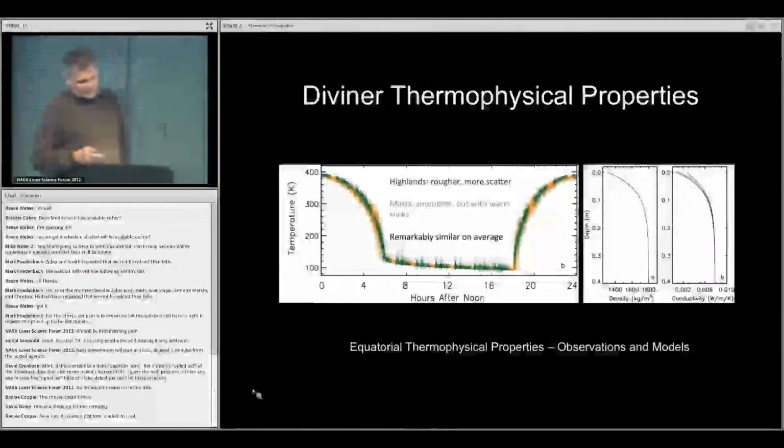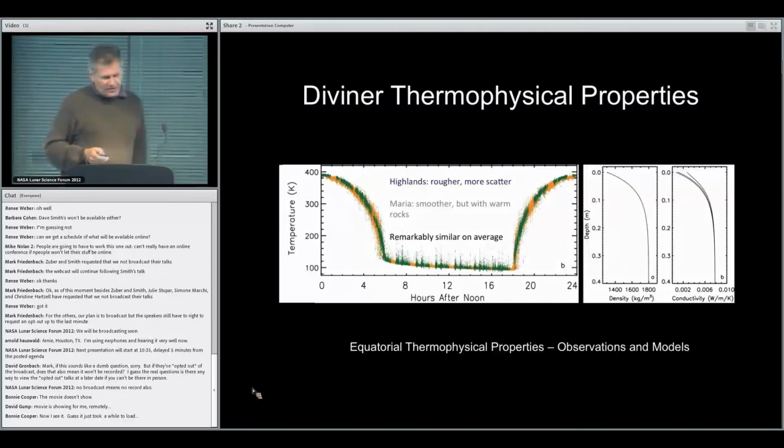In terms of Diviner's thermophysical properties measurements, one of the main goals has been to try to come up with a formula, a model, shall we say, of a lunar surface that works in most areas. And one approach that has been used is to basically take all of the data that Diviner has acquired right at the equator and make a beautifully detailed plot of the diurnal temperature variation, which is shown here. So this is our base standard model. And two things are shown here. There's lunar highlands measurements as well as lunar mare measurements, which are superimposed. And it turns out, from this perspective, they're remarkably similar.